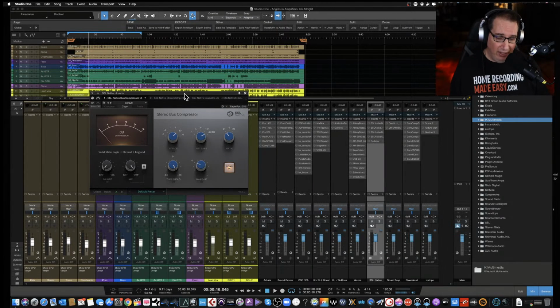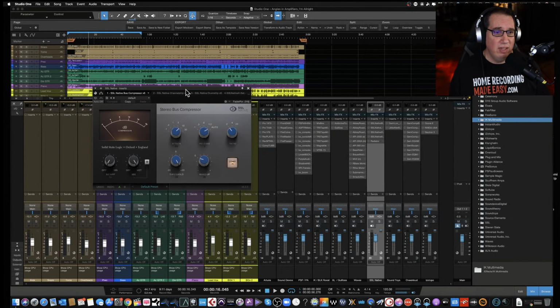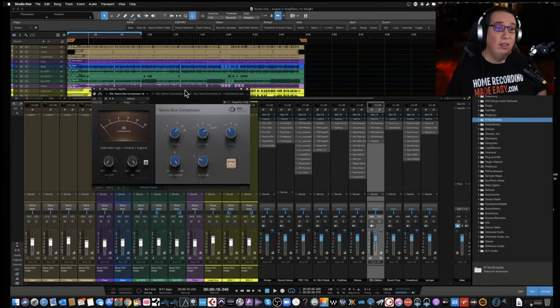I have the one by Waves. I have the one by Universal Audio. This is better than that, in my opinion. I love this SSL bus compressor.